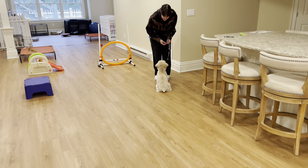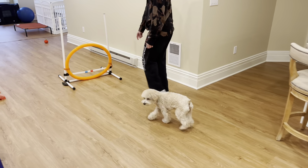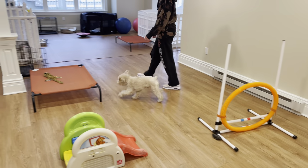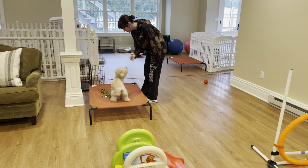That's what we're building up to with the puppies that we're working with. We're not there yet. We'll be teaching them to stay and working on stay with them, but I wanted to show you what we're building up to.